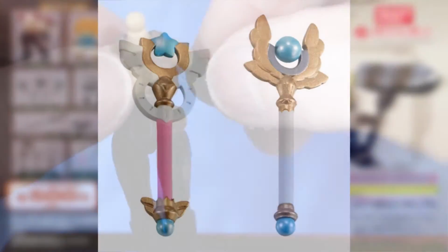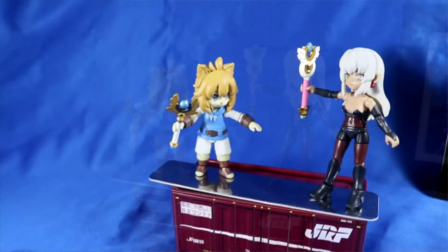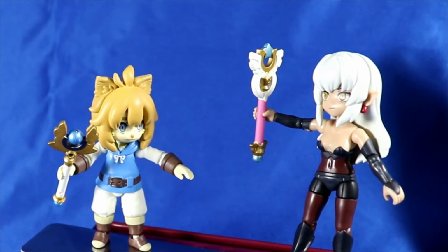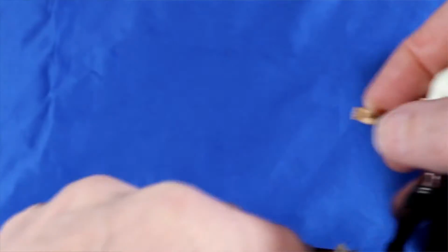Next up is the magical stick and holy cane. These are okay, I guess, but their bright colors really don't match with the female warrior's dark evil elf look, nor do they match with the beast guy. The paintwork is incredibly nice and they do look great. If I only had figures to match.